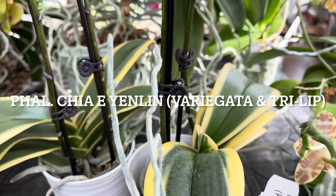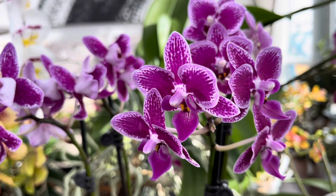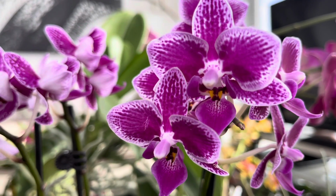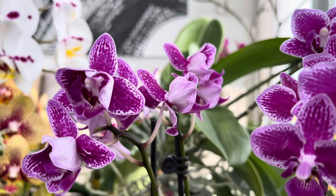The variegated orchids are still in bloom. That's the thing I like about Phalaenopsis orchids. Their blooms are so long lasting. I picked up these guys from Vandermeer and I was able to get one with a regular lip and one with a triple lip. They're so beautiful.